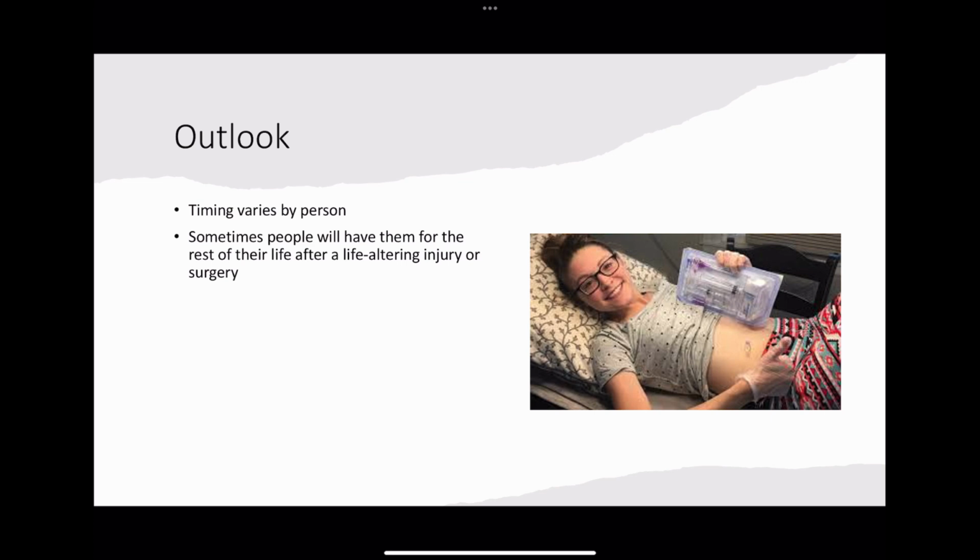Timing varies by person. Sometimes people will have them in for the rest of their life after a surgery or injury, and sometimes people only need them for 1 to 2 months, a few weeks.